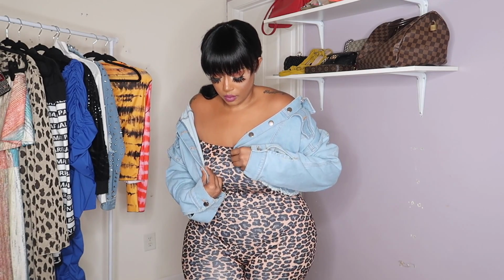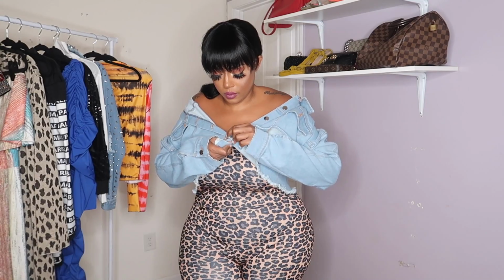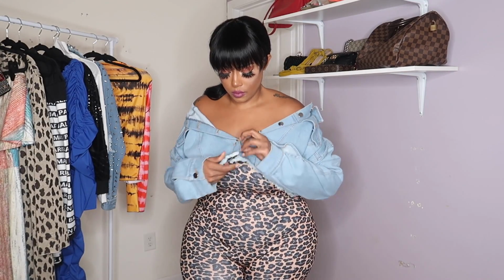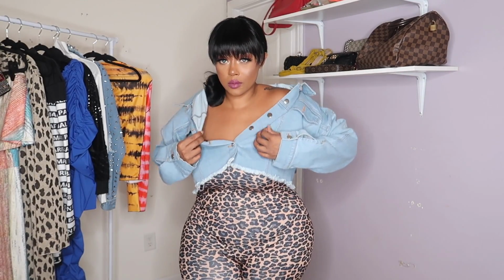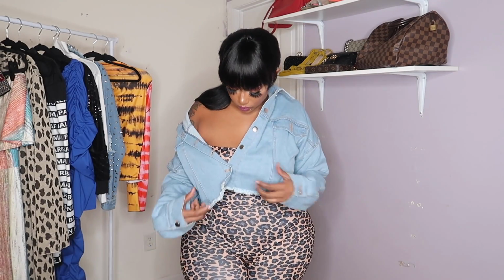And if you've been watching my hauls for a while, you know that I absolutely love showing off my shoulders. I think it's the most feminine part of a woman's body. So yeah, I think it's really cute and I would recommend it.